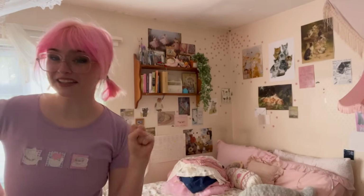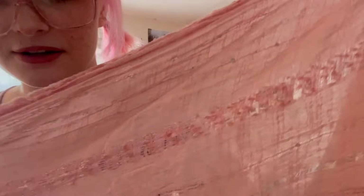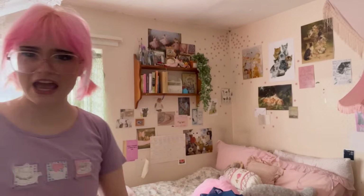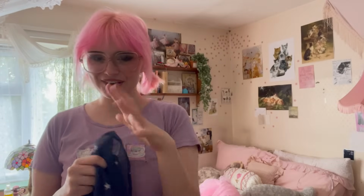So I have lots of fabric. I don't exactly know how I'm gonna arrange it, but yeah. I'll give you a quick fabric tour. Scarf, it's got glitter on it. I have this super cool scalloped curtain, which I think will look really cool on the sort of edge. I have this beautiful curtain that one of you guys gave me.